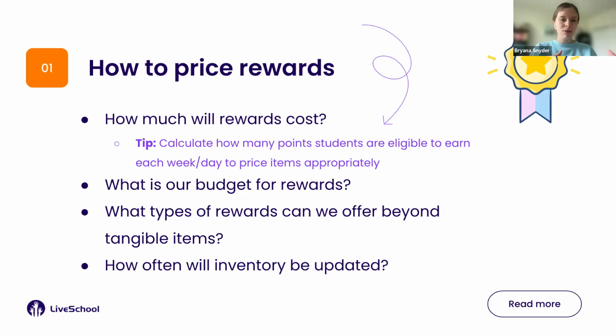And so first that starts with deciding, what budget do we actually have as a school for this? And then, how much does that cost realistically, and what types of rewards can we offer and really make available to our students? You also might ask yourself, how often do we want this inventory to be updated? Do we want to stock our store? And that's also going to determine how often it's open, which I'll talk about later in the webinar.